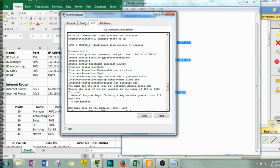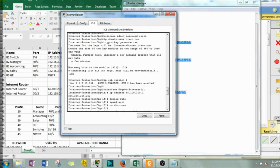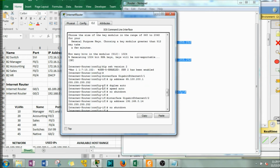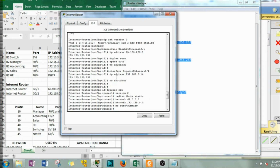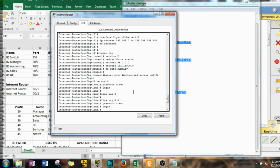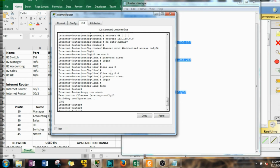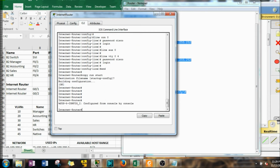Yes, it did. Service encryption, crypto key generate, that worked that time. So because we had that, IP SSH version 2 worked. Oh, the difference a hostname makes, huh? Okay, that got addressed properly. No shutdown. No shutdown. Awesome sauce. Those all got advertised like they should. Banner, Cisco login. Okay, cool. We're good.